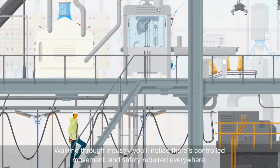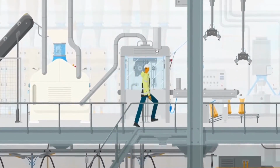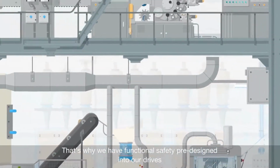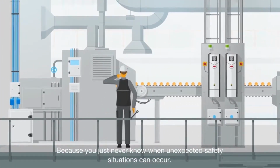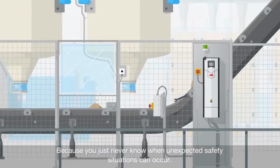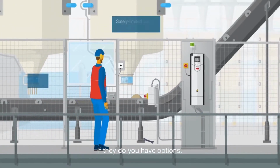Walking through industry, you'll notice there's controlled movement and safety required everywhere. That's why we have functional safety pre-designed into our drives. Because you just never know when unexpected safety situations can occur. And if they do, you have options.